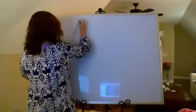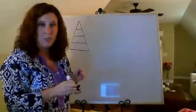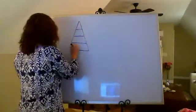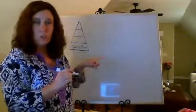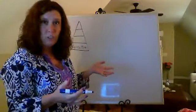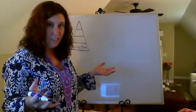Like any good pyramid, there's levels to the pyramid, right? On the bottom level, this is agricultural land. When Christopher Columbus or whoever came over and found this place, everything was agricultural. Everything was used to grow crops and cattle. Agricultural. Growing stuff to eat.